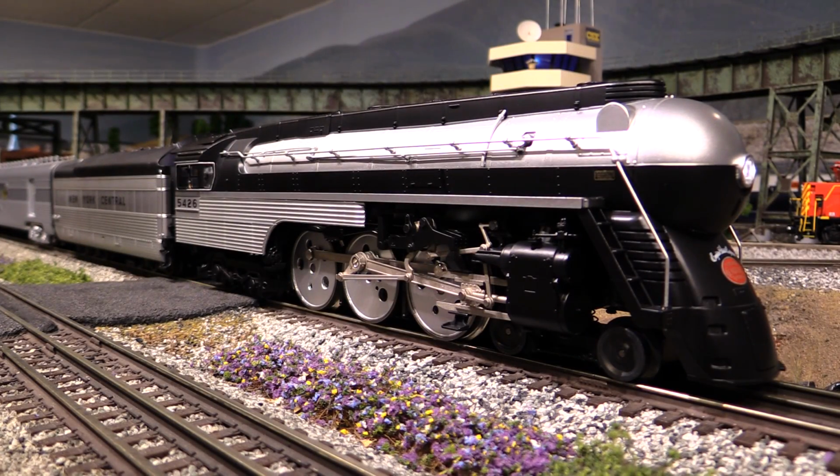Up next, let's check out the bell. Here is the steam blowdown sound effect. And here's the sound of water being added to the tender. By pressing and holding the reset button on the Legacy remote, we get the sound of coal being added to the tender.